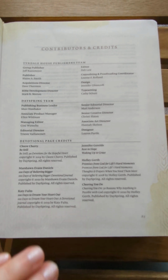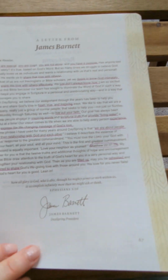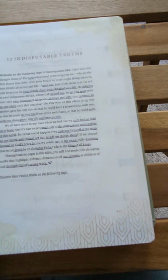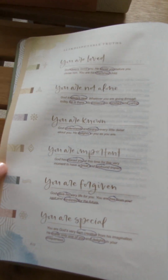So, standard table of contents. So far, it's like a normal Bible. Alphabetical listing, contributors. Then we've got a letter from James Burnett, the Dayspring president, and Roy Lessin, who is the co-founder of Dayspring. Note to the readers. And then we come to the special part about this Bible, because it's the Hope and Encouragement Bible, and it features the 12 indisputable truths, which you can see here.